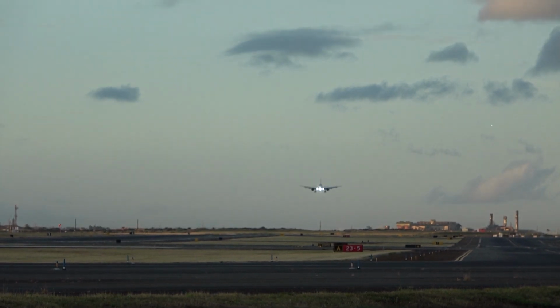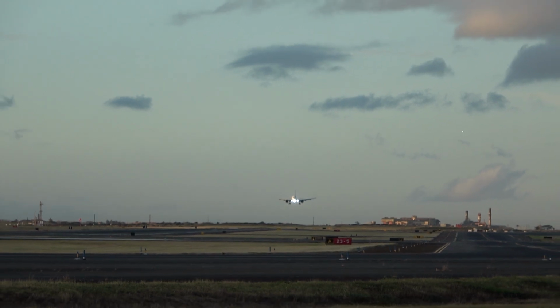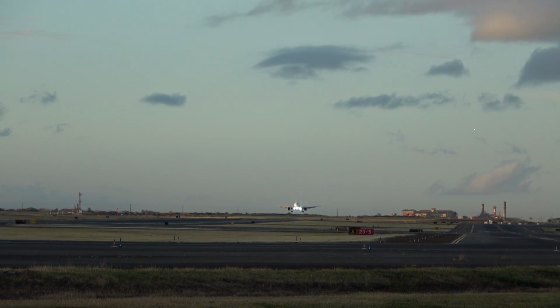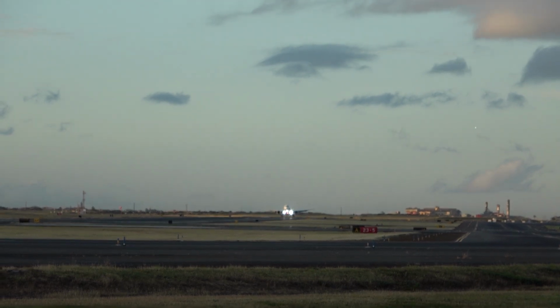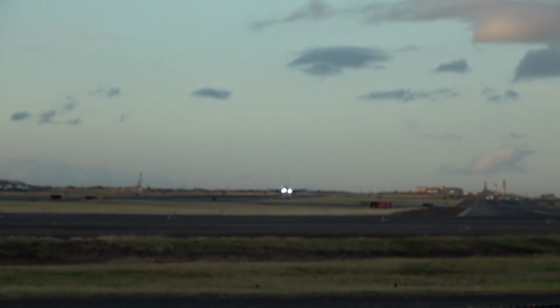Hawaiian 150, an A321 blastoff machine from Honolulu, departed HNL 18 minutes ago. Whoa, we're blurry. What's going on here?